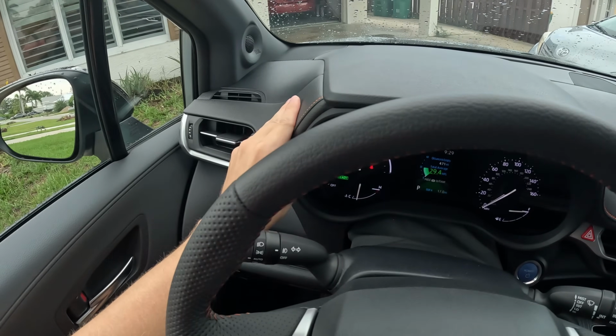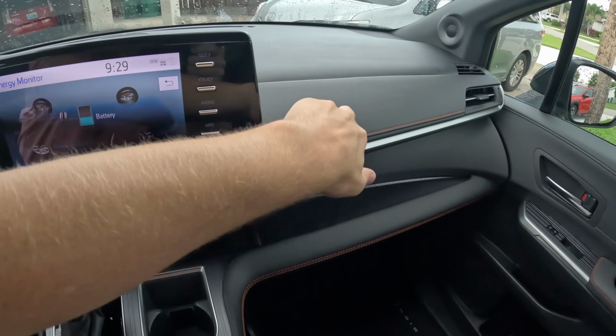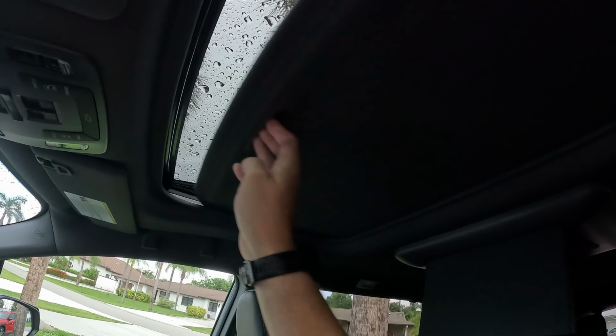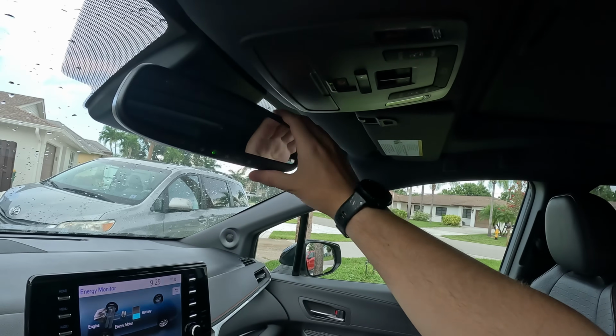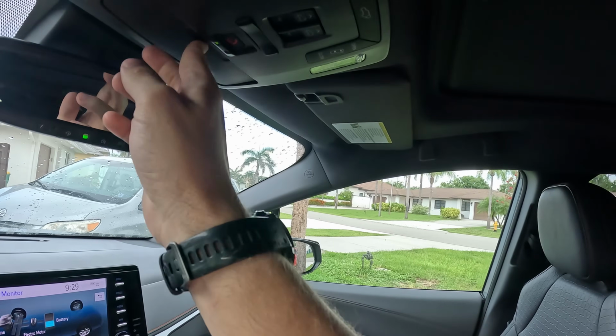Lastly, for materials, before we wrap this up, we have soft touch on the edge of the dash, where in my 2013, it's all hard touch, like the back portion of the dash. Sunroof here, just like my 2013. Here's a rearview mirror that looks identical to my 2013, so it's probably just been in the Toyota parts bin for a long time.